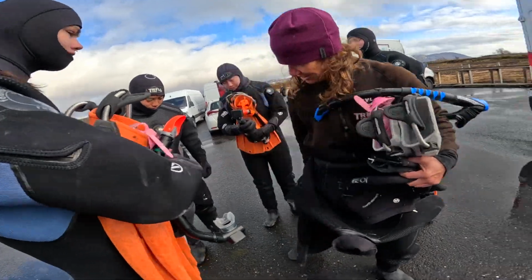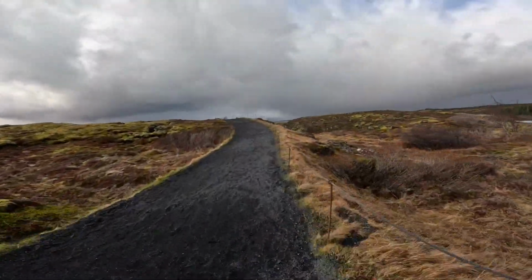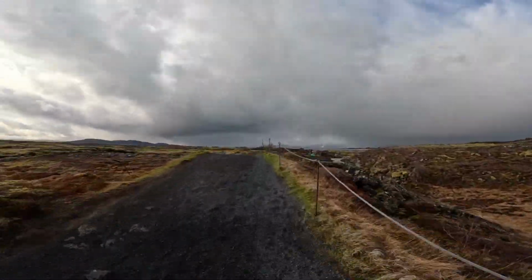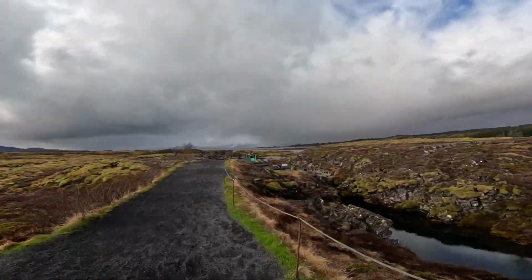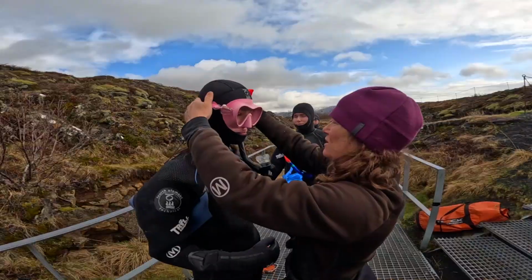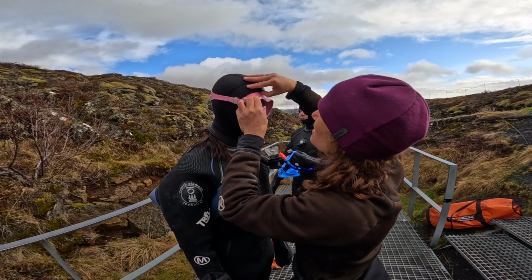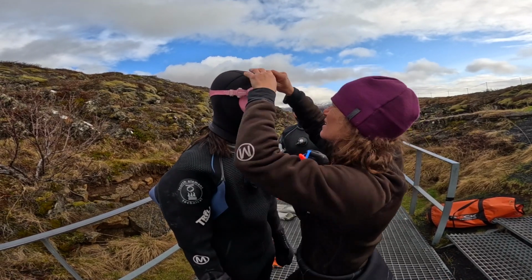Once we were all suited up, we walked about 5 or 10 minutes to the entry point, which feels like quite a bit in all that gear. Our tour guide sprayed anti-fog in our masks and helped us put them on, and then we made our way in.